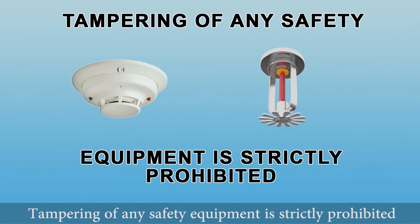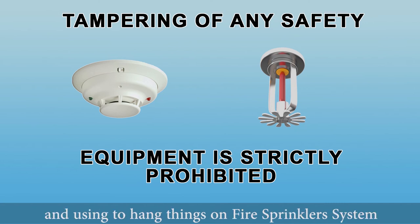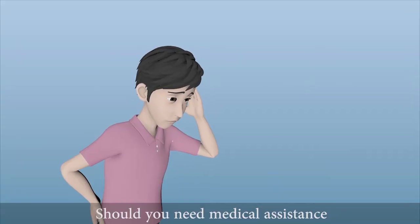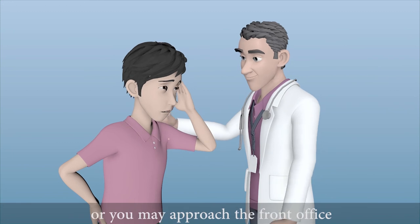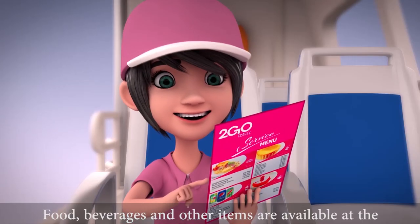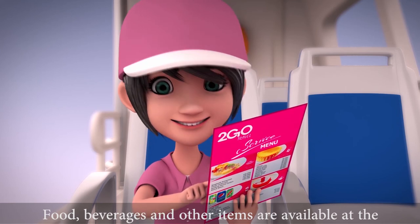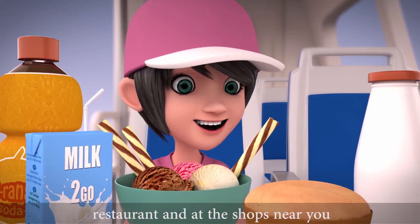Tampering of any safety equipment is strictly prohibited, such as covering smoke detectors and using the fire sprinkler system to hang things on. Should you need medical assistance, a vessel physician is available at the clinic or you may approach the front office. Food, beverages, and other items are available at the restaurant and at shops near you.